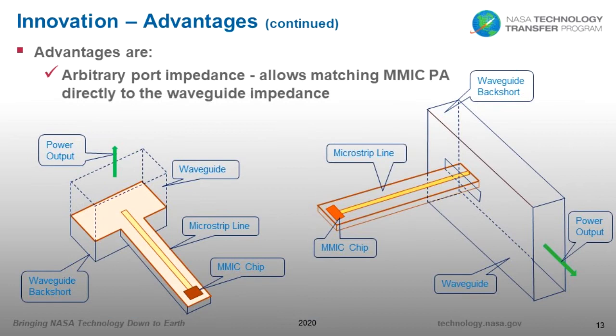Second advantage is arbitrary port impedance, which allows matching the MMIC PA directly to the waveguide impedance. Let us say that your MMIC chip, for design reasons, for maximum power output and efficiency, has an output impedance of 55 or 60 ohms. So you could couple that to a 50, 55, or 60 ohm microstrip line, and that microstrip line can be used to excite the input ports of the waveguide combiner in two ways. Either you could do it along the transverse plane, as I have shown here.